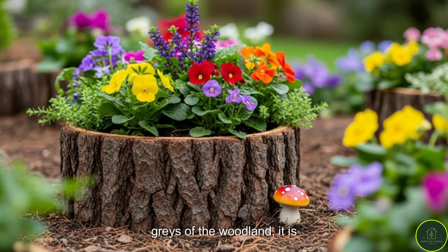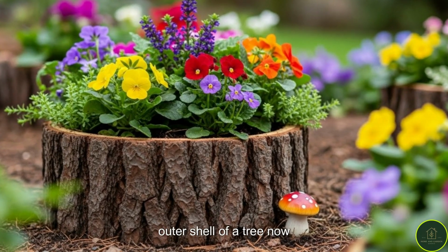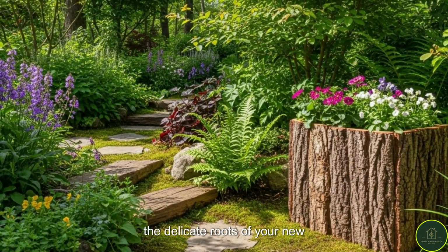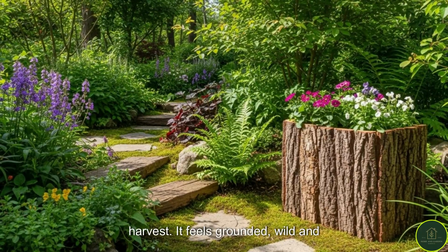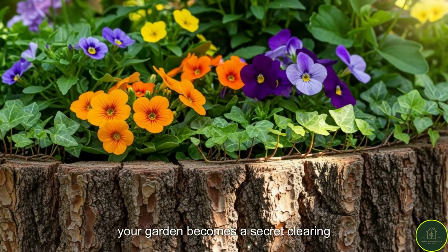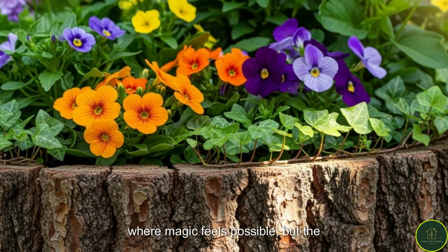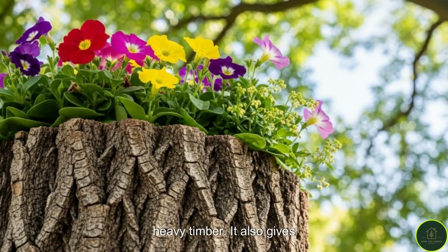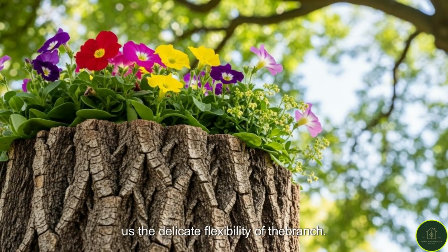It is a poetic cycle. The old, protective outer shell of a tree now serves one last purpose: to cradle the delicate roots of your new harvest. It feels grounded, wild, and fiercely organic. In this disguise, your garden becomes a secret clearing in the woods, a place where magic feels possible. But the forest offers us more than just heavy timber. It also gives us the delicate flexibility of the branch.